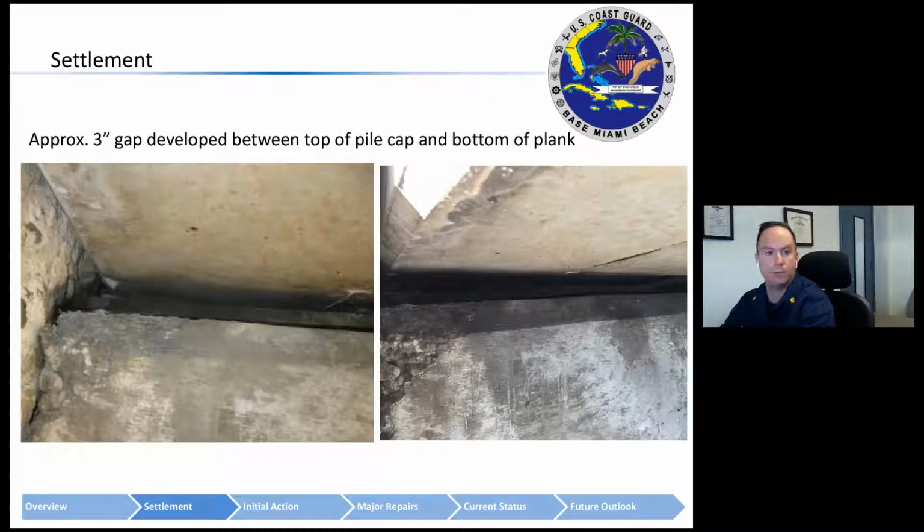Moving on, here we go. These 2 pictures don't really do it justice, but this was probably where the worst of the settlement was observed. What you're looking at there is approximately a 3-inch gap that had developed between the bottom side of the decking and the top of the pile cap due to that settlement. So at this point, we had a bearing surface that wasn't lining up with where the weight was actually being distributed. That's a big problem. So load limiting was put in place, and this was sent up the civil engineering chain of command to figure out what the next steps would be.